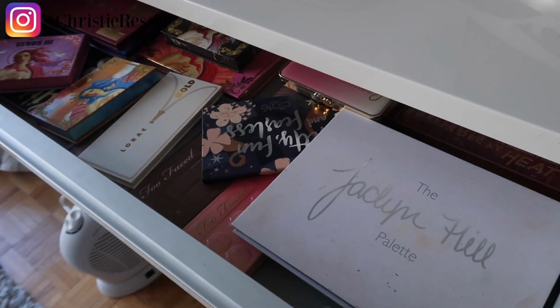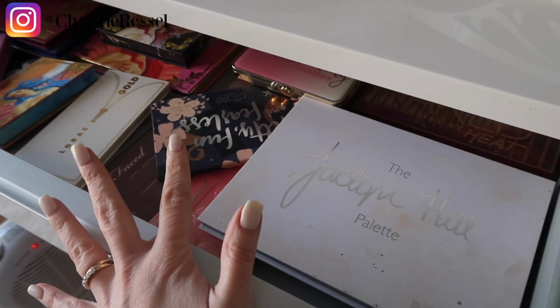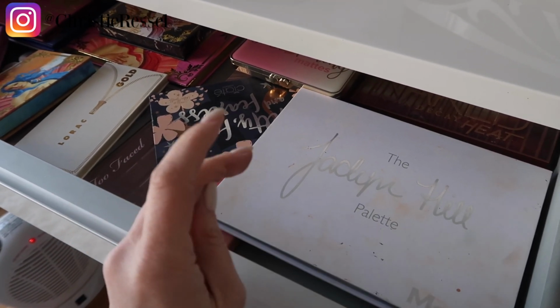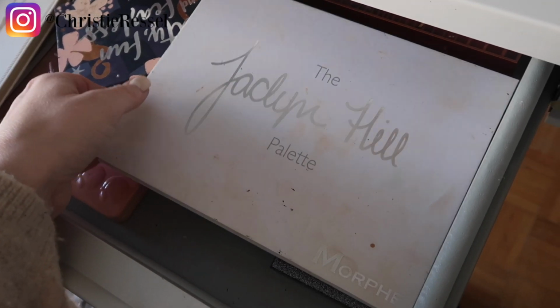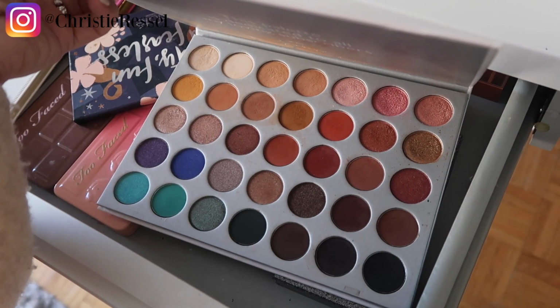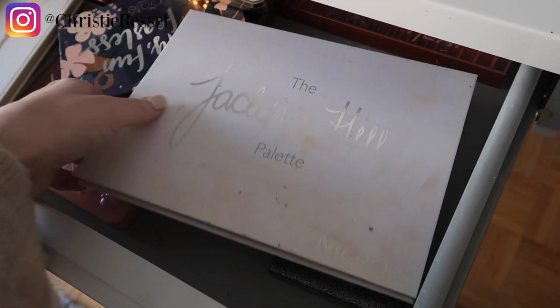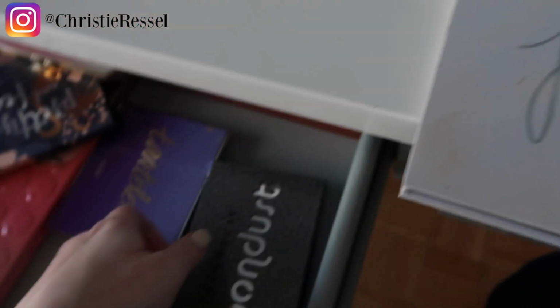We've got this one. This is all palettes in here. Now, I had gone through this before, but I'm gonna whittle it down again if I can and just see what we can get rid of. Okay, so number one, Jaclyn Hill. Oh my god, this palette's so dirty. I love and use this thing like all the time. This is not going anywhere. Love this palette. I would definitely purchase that again in a heartbeat.